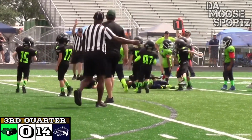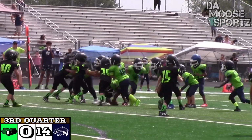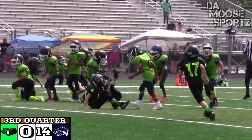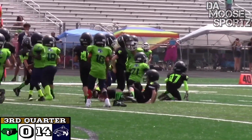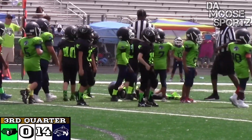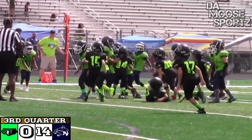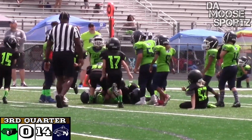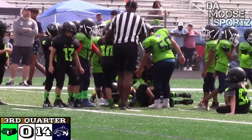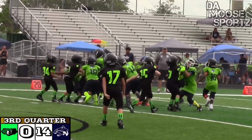For the Bobcats, and he's got about an inch. Always be ready! Looks like the ball comes out in the backfield. Ball comes loose again on the snap. Looks like they've recovered it again. He's got enough to shut him down.